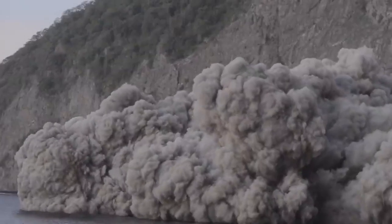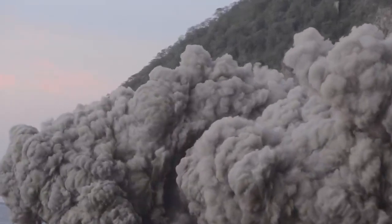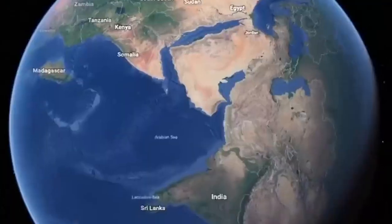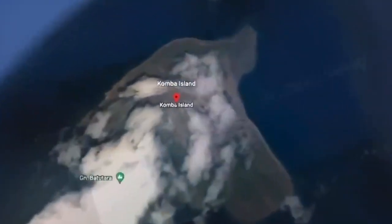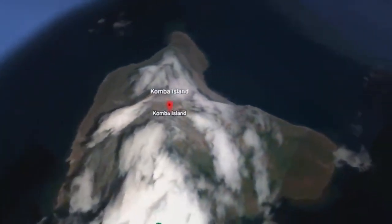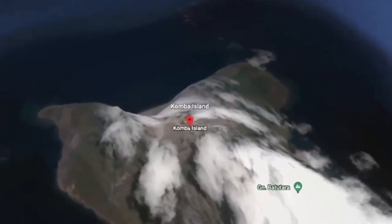I must say though, the journey there is not an easy one. Taking a look at Google Earth, we can see that the island doesn't seem to have as much as a dock for boats, let alone any actual buildings or structures. But for the true volcano lovers, this is not enough to keep them away.